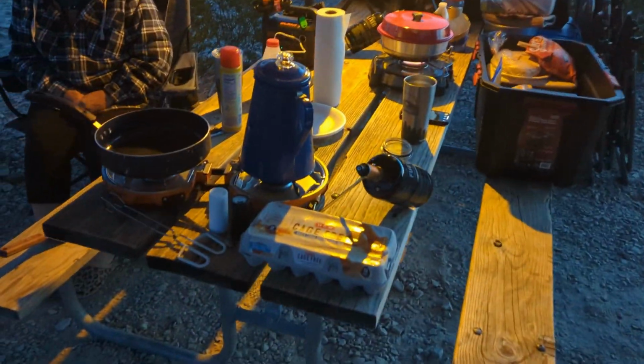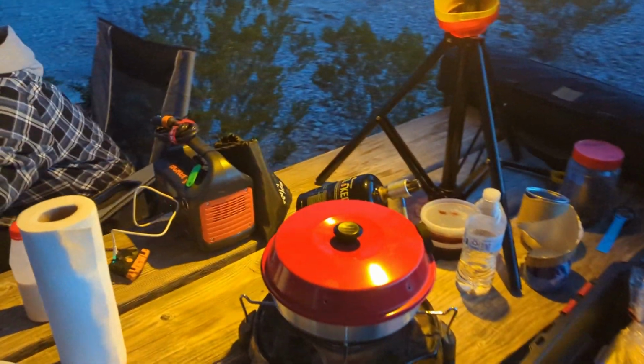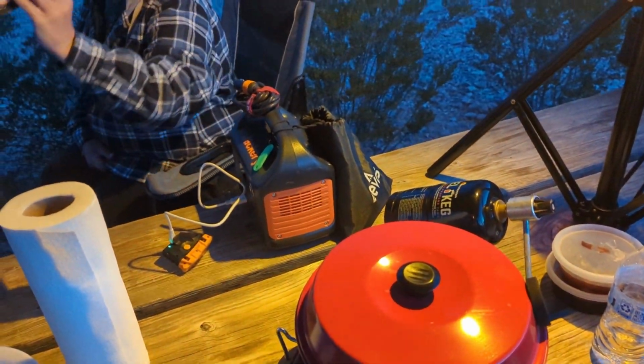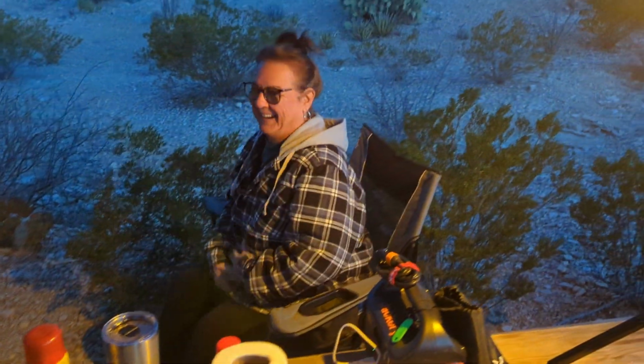I see some eggs down there. We got some biscuits right there cooking in that fancy Omnia oven. We got some of that. Ooh, Canadian bacon. That's cool because we're going to be going to Canada soon.